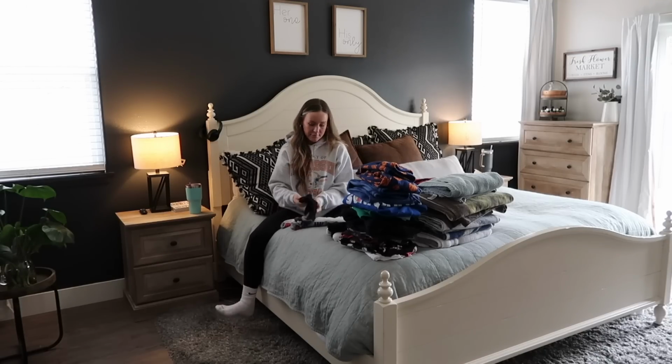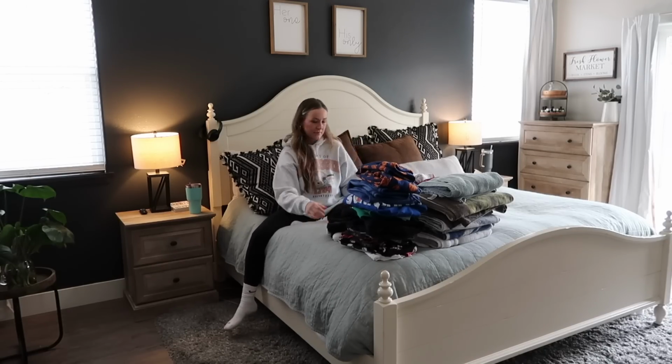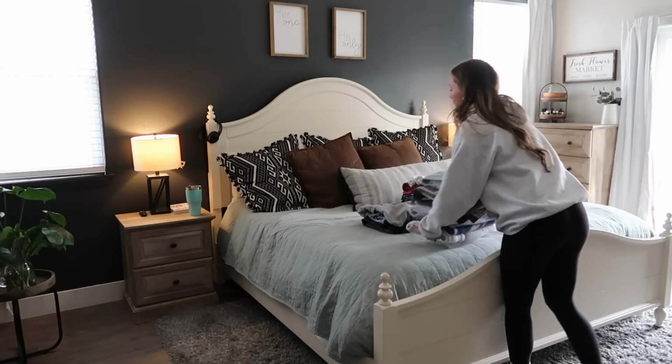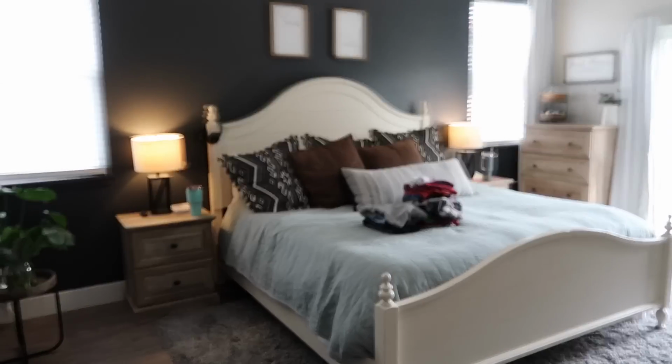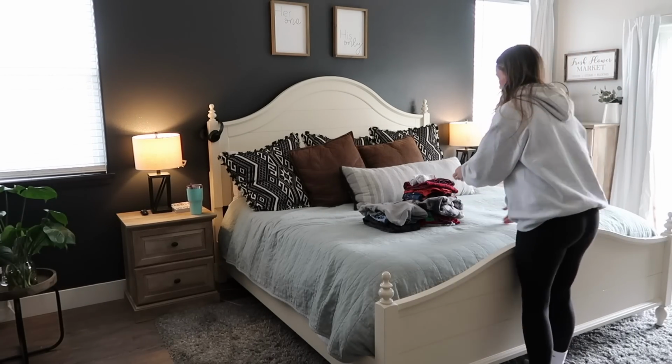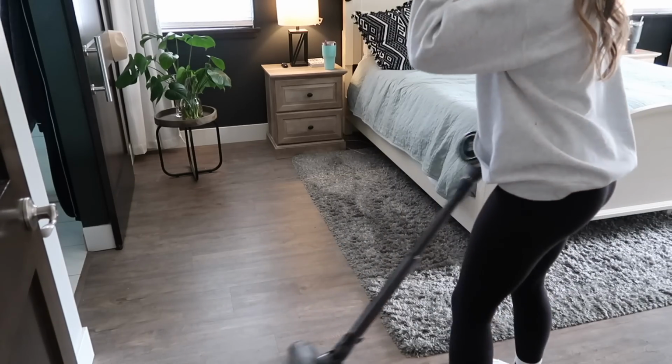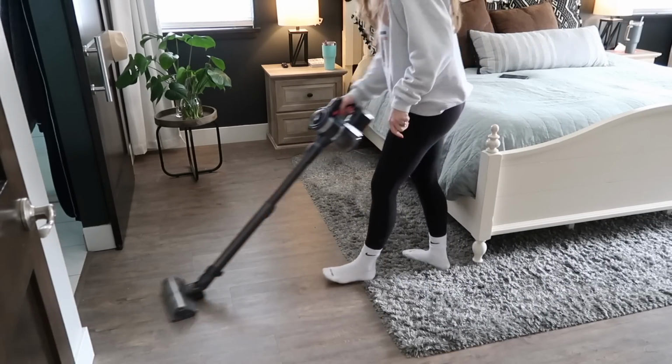All right, all of that laundry is folded. Just finished working on the socks here. I'm gonna go put the boys' clothes away and also these towels in the kids' bathroom. That whole load was just a few towels and the boys' clothes. So those are put away, and now I need to run the vacuum here in my room.